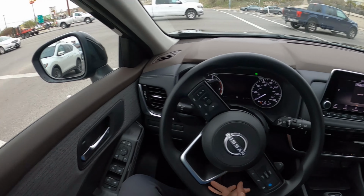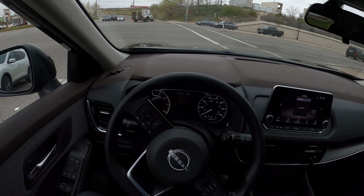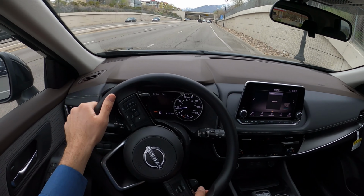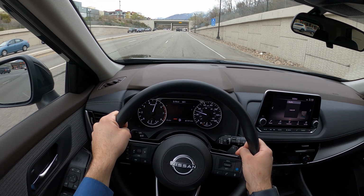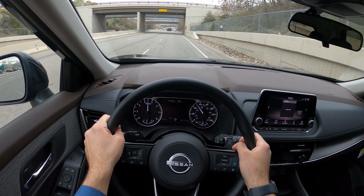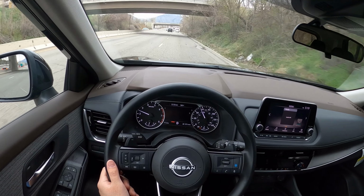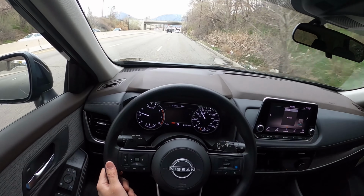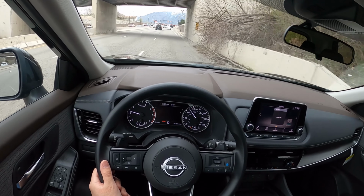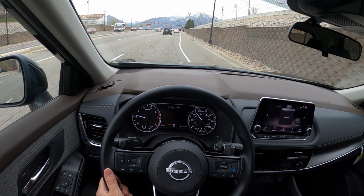But I've got the Rogue now in sport mode so that we can get our hardcore acceleration here with this new turbocharged engine. Definitely feels quicker. So yeah, I like it. Transmission response and all that is identical to the previous version of the Rogue, so that all feels the same.